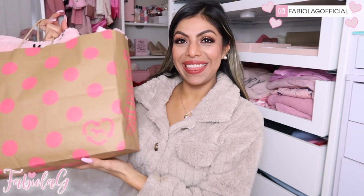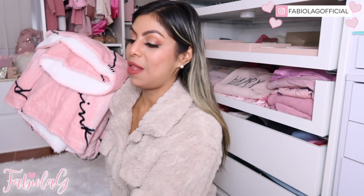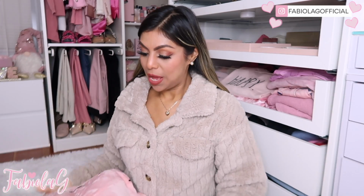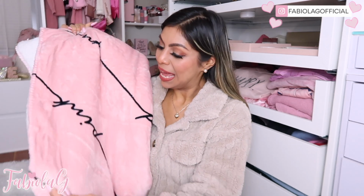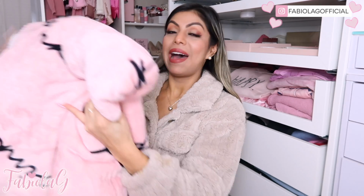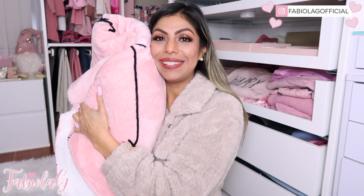So one last thing that I got from the Pink store is this gorgeous blanket. It's like a Sherpa blanket, and it was also on sale. When I saw this, I was like, oh my goodness, I need to run and get this. It was only 2, so I ended up getting this super cozy blanket. How beautiful. It's pink, and it says the word pink all over it, and it's Sherpa in the back. I can't wait to just cuddle with this, and it is absolutely stunning. I'm so glad I found this.